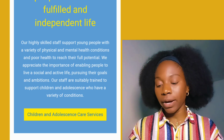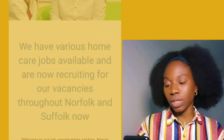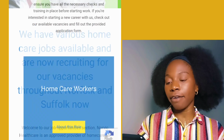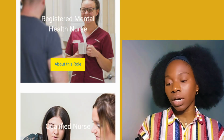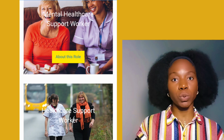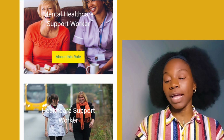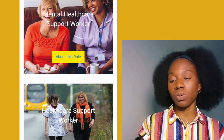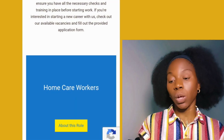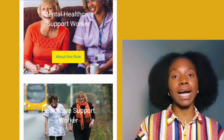So if we go to their current vacancies, let's see what they have there. You see that they have home care workers, registered mental health nurses, mental health support workers, and healthcare support workers. If you don't have any experience or healthcare background, I would say that the one that will suit you the most is the healthcare support worker, this last one, and the first one as well, the home care workers. Okay, so let's use the healthcare support worker as an example.